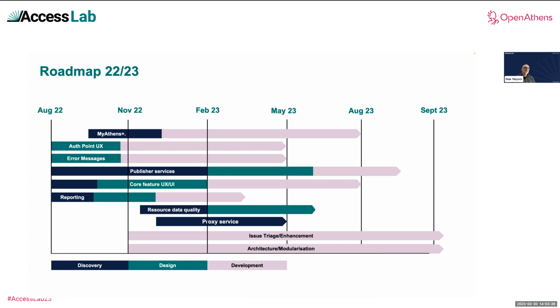And of course, underpinning all this is the continuing enhancement requests, making sure that we are meeting the needs of customers as they're coming through. We're triaging bugs. We're making sure the service is up and running efficiently and effectively, and the customers are happy. We are also, at the same time, supporting the architecture changes, making sure that the architecture that underpins the service is supporting these product threads that we're trying to work on. So yeah, that's the roadmap for now.